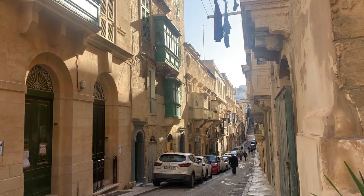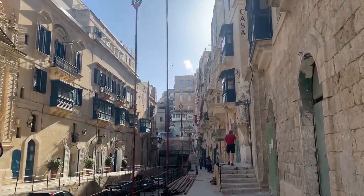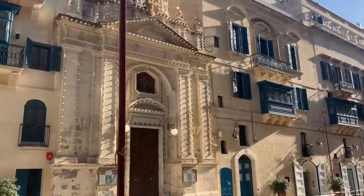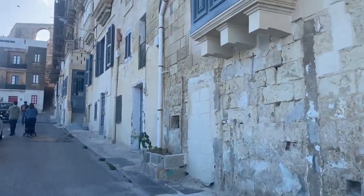So I hope that you've enjoyed this time with me here in Valletta, Malta, and I hope that it has inspired you to go and travel to Malta yourself. It is such a beautiful place. I can't even describe it in words.